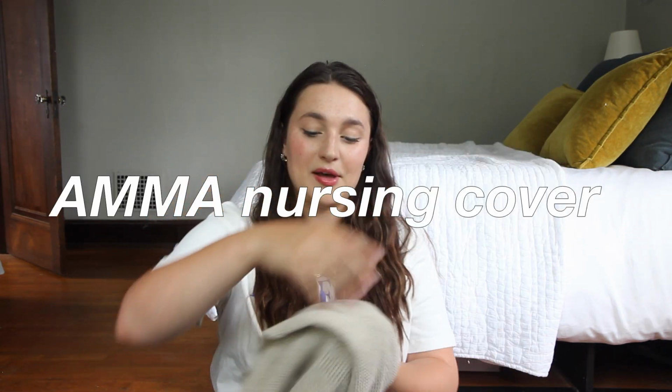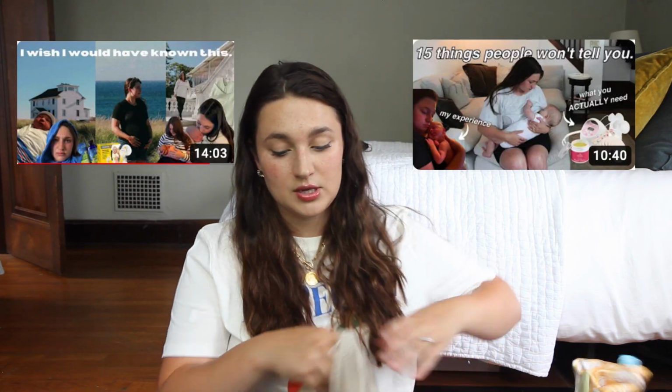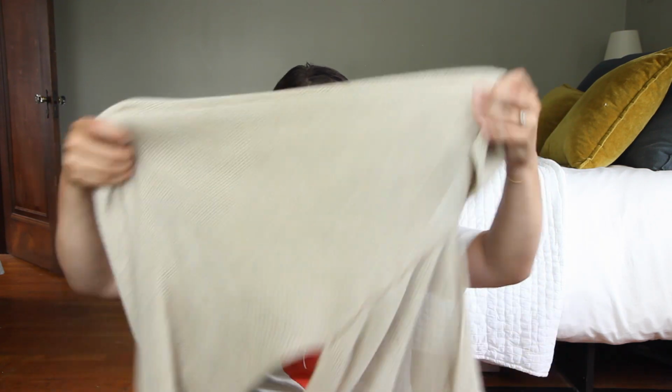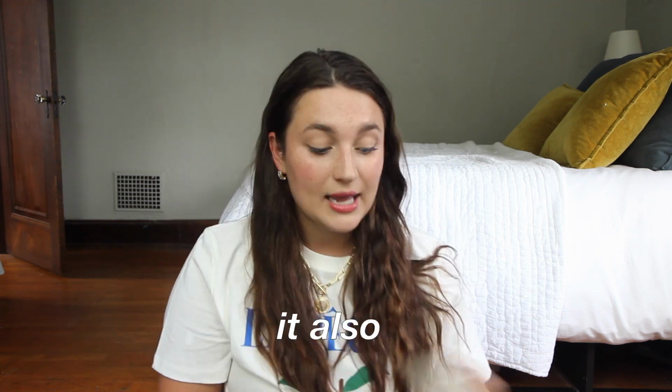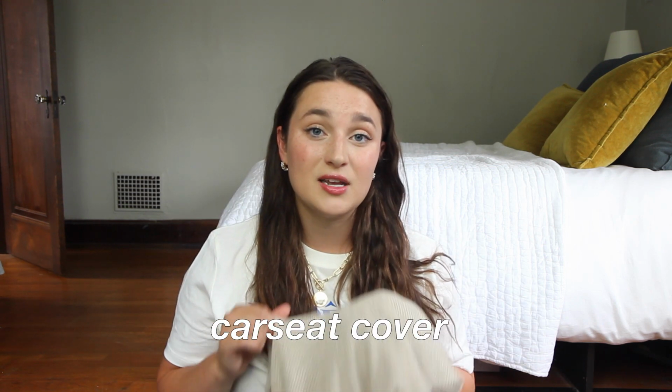The next product I have in my diaper bag is my mama nursing cover. I've talked a lot about this thing in my other breastfeeding videos. It's pretty much like a mesh knit shawl that you can drape over and cover yourself while nursing, and it's also mesh so that the baby can breathe, especially in the summer or if it's hot where you are. It also doubles as a car seat cover.